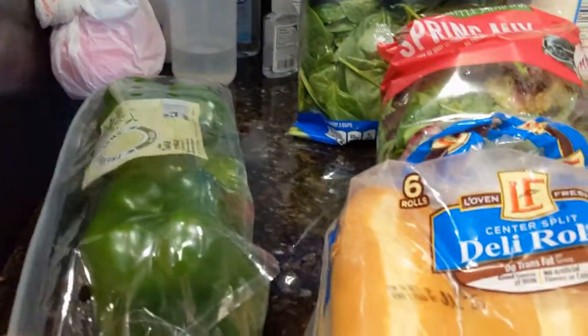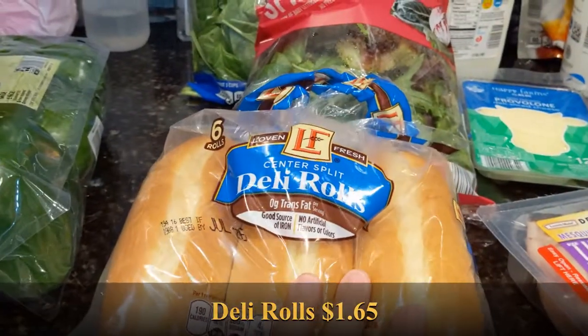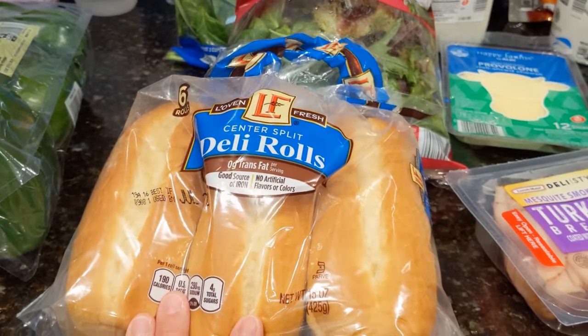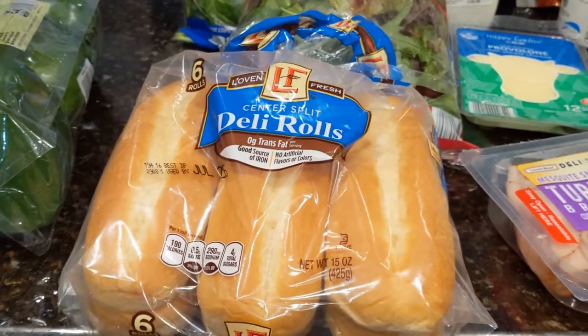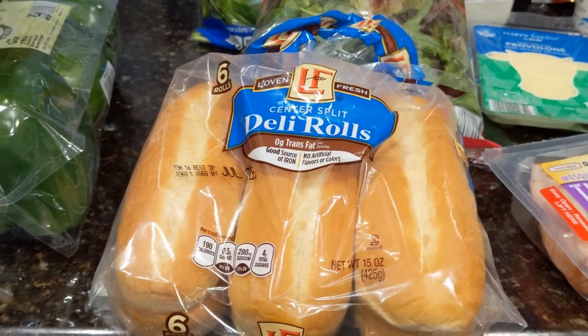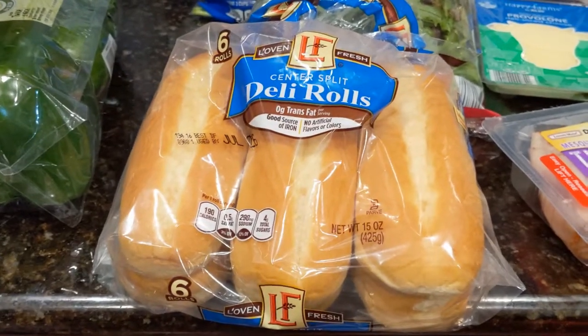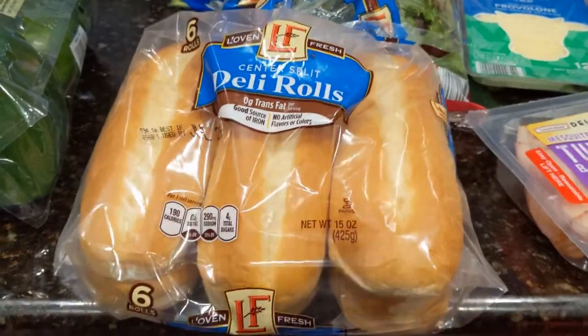So I have that. And then for lunch this week, I bought this Love and Fresh center split deli rolls. I've been buying the everything bread, but my partner is not fond of all those little bits, the seeds and the onion bits on top of the bread. So this week, to please his more uninteresting palate, we are back to plain bread.